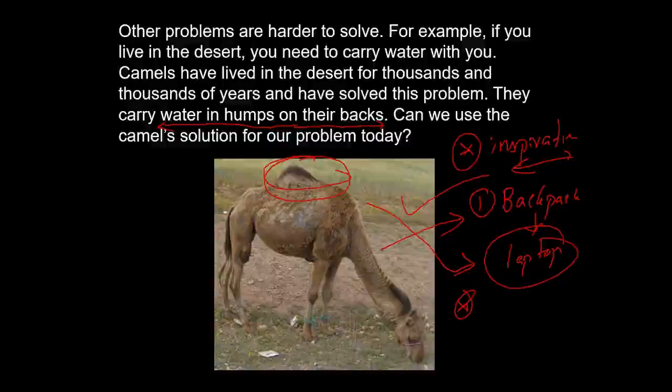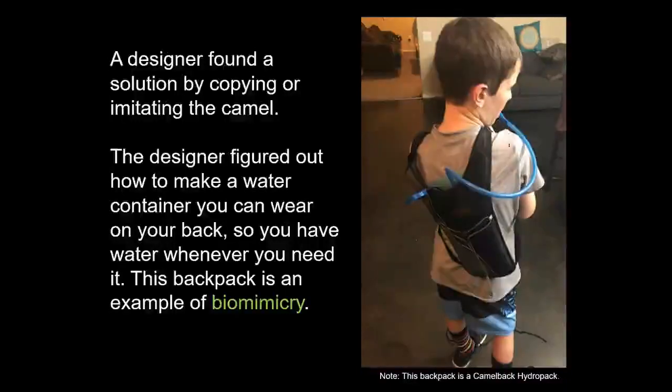Even the next slide, let me go there. This one, they have designed a water backpack, just like they found in the camel's back. Actually, look at this particular tube. Anytime they can have access, you don't have to actually reach for the water bag, but this is a water pipe. Simply you can drink the water as you go, as you move on. So this particular design is also inspired by nature. So this is a classical example of biomimicry.